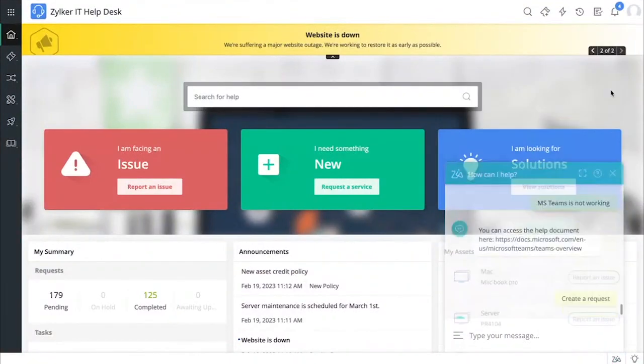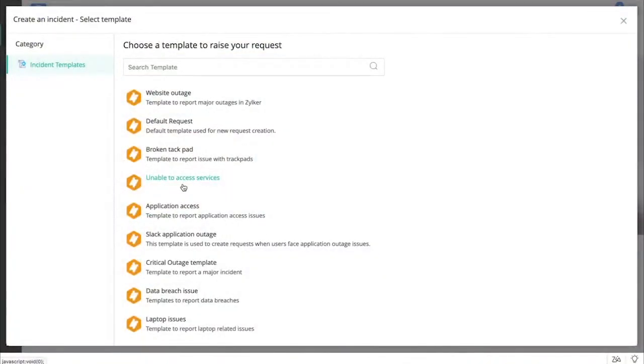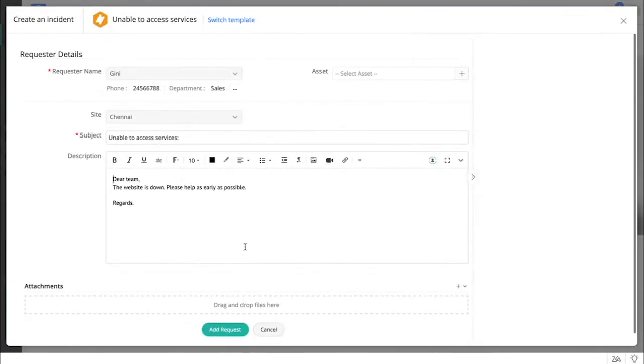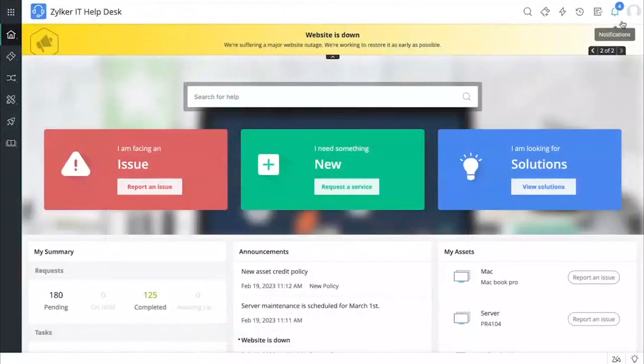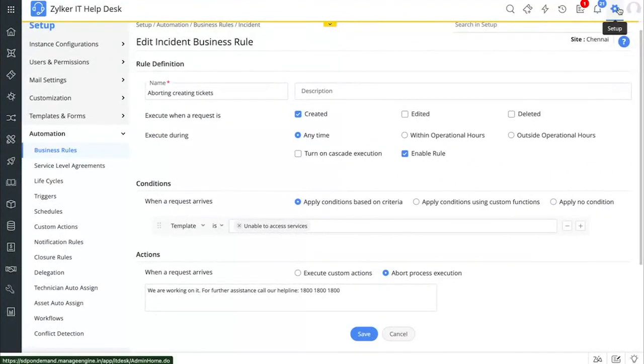So right now I'm in the self-service portal, and we know that users in Zilker are faced with different kinds of incidents, right? So let me say that I'm unable to access a particular service and I'm raising a ticket to report the same. Now here you can see that the ticket creation has already been aborted, and a display message is shown right at the top. And I can also use this helpline to get in touch with the IT team for any other details. So this is how Zilker was able to prevent a flood of L1 tickets or trivial tickets to their service desk and ensure that they focus on very high value or mission critical tasks.